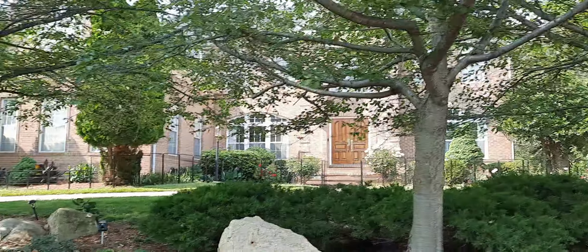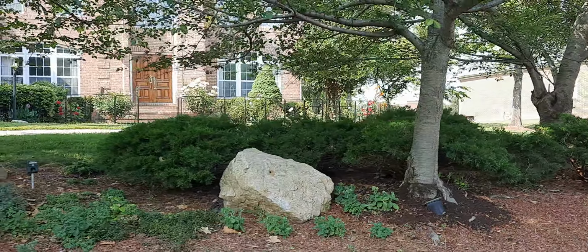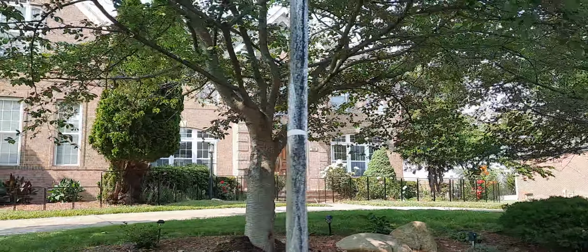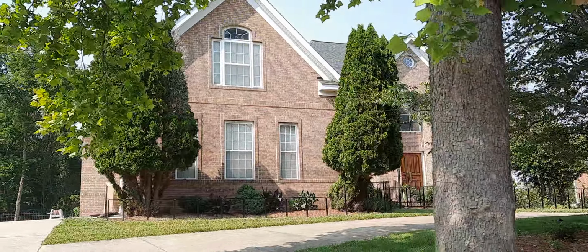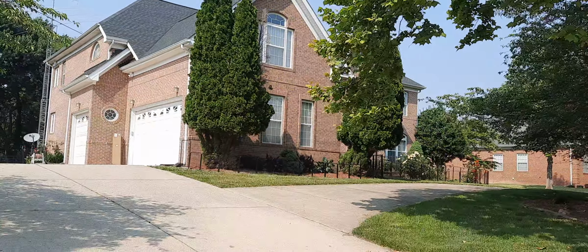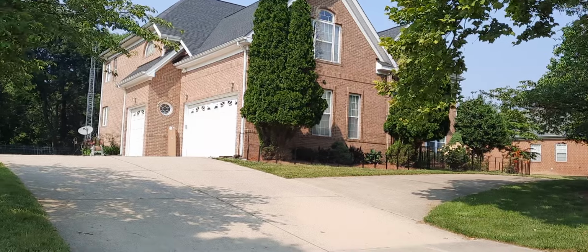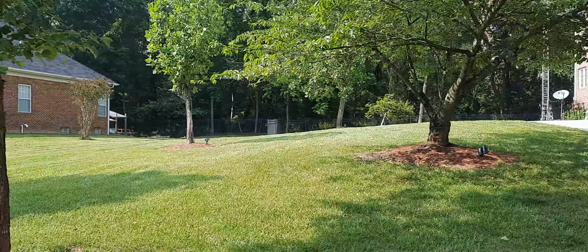Look at the shrubbery. Look at the landscape, yo. I love it. Wow. Stop for a minute. Look at that, y'all. And they got a three-car garage, y'all. That's so fly. Lots of land, y'all. Next house coming up right here.